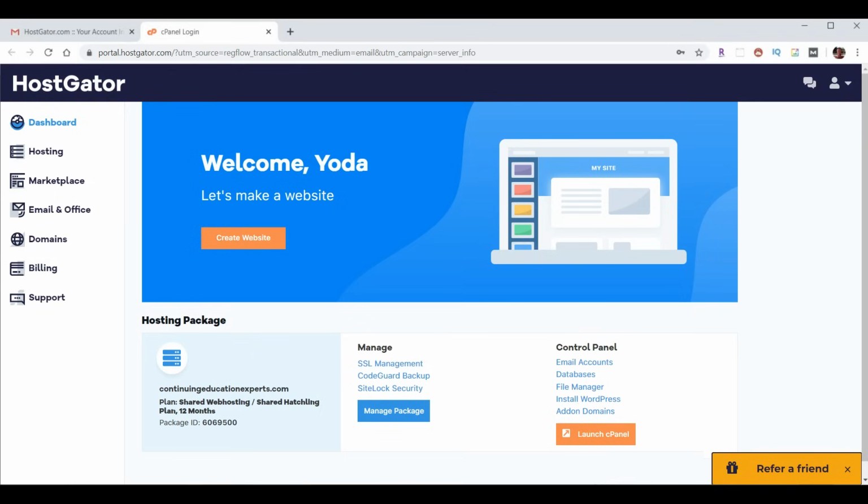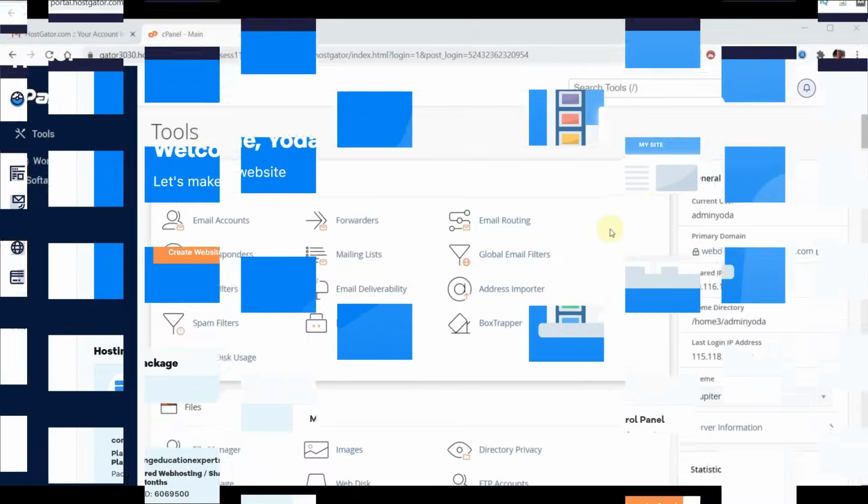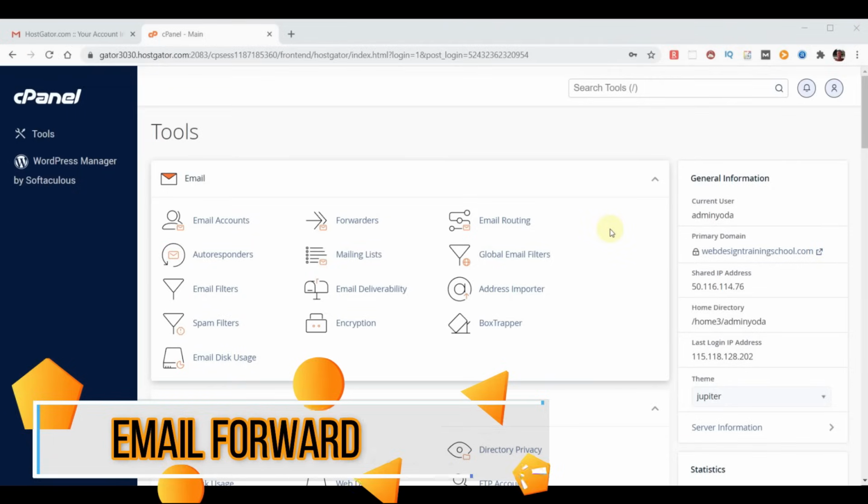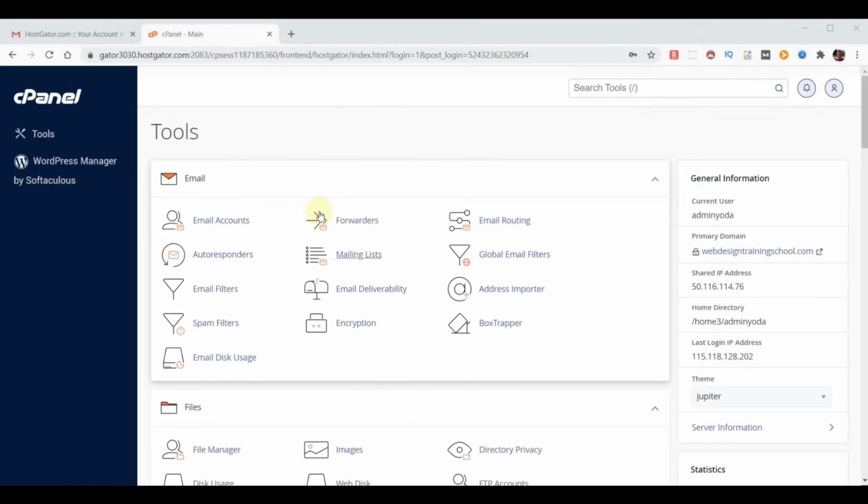Simply click on the cPanel button to access your control panel. And that takes you to your HostGator control panel, also known as your cPanel. Now, as promised, I wanted to quickly show you how to create an email forward. You can notice right here you can find it in Tools.